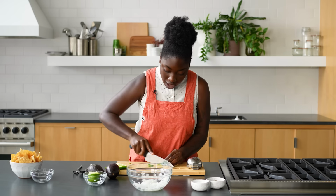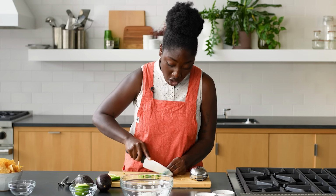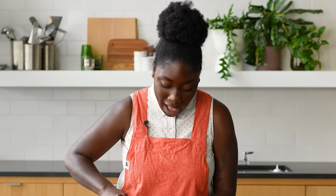Dice it. I'm not a professional dicer. I'm not a professional chef. I'm just a home cook. You know what? No matter how you cut something up, it'll still be delicious.